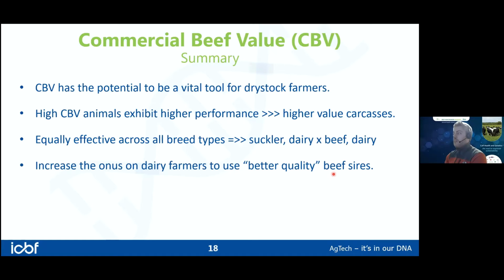And what's happening then is beef farmers are being left to pick up the pieces in a sense, because they're buying calves that are probably genetically much poorer than calves 15 or 20 years ago of the same breed type, because of the focus that dairy farmers have had on pushing calving and gestation to the extremes.